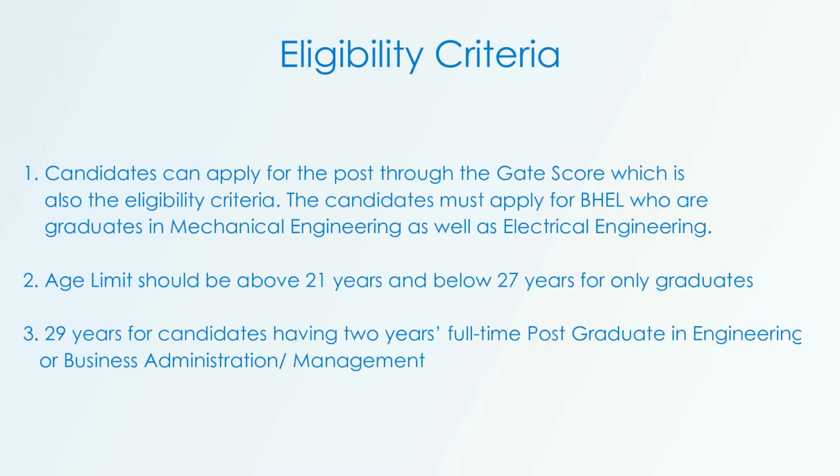Upper age limit for candidates is 21 years. For graduates, the upper age limit is 27 years. For postgraduates, the upper age limit is 29 years.